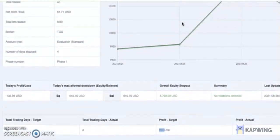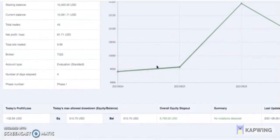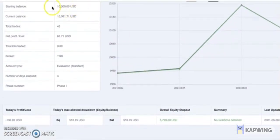This would be my equity curve. As you can see, the starting balance is $10,000. The current balance is $10,061. So far I think I am having a good trading week. I just made a few mistakes this week that I'm going to show you guys.